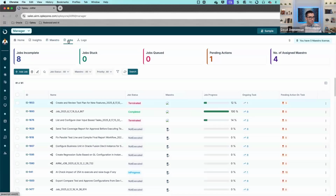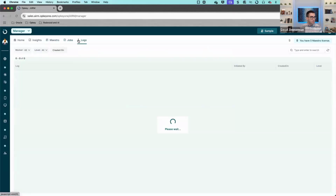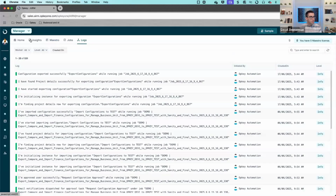You can also look at the different jobs, see the progress, and any logs as well. So all the information to audit what's happening is here. Once you've executed, created a pipeline or a plan, and executed that, you have all the details on how long it took.